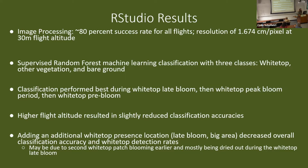We used a supervised random forest machine learning classification with those 3 classes I mentioned before: our target, forage, bare ground. We did find that our classification performed the best during Whitetop late bloom phase. We went out in 3 different phases: pre-bloom, peak bloom, and a little past. And slightly higher flight altitudes resulted in reduced classification accuracies.